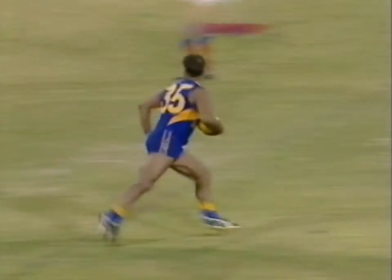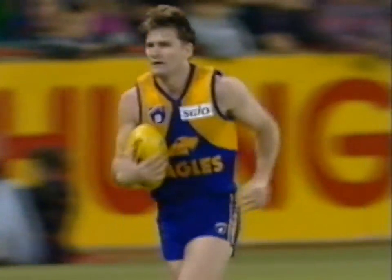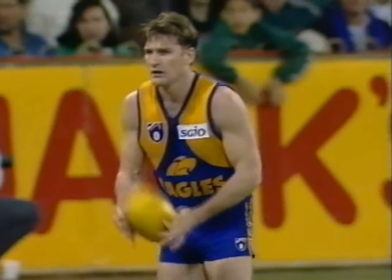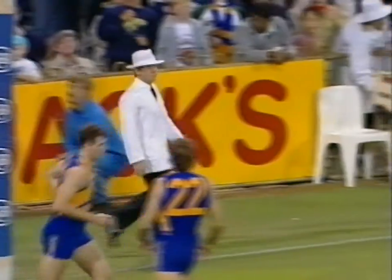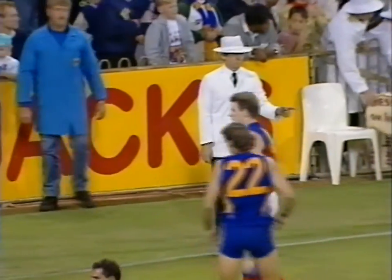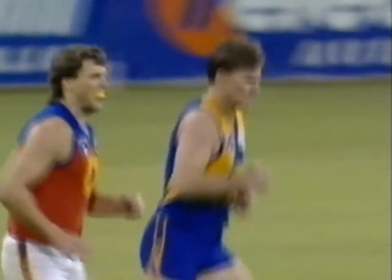There's Ugle coming up the ground. Alongside the centre circle, he swings it out wide. Hynes on the lead. Wilson, great mark. Plucked it. Peter Wilson. Important kick. A kick from just inside the 50. Good looking effort. It slides to the right and misses. Almost won't do it.